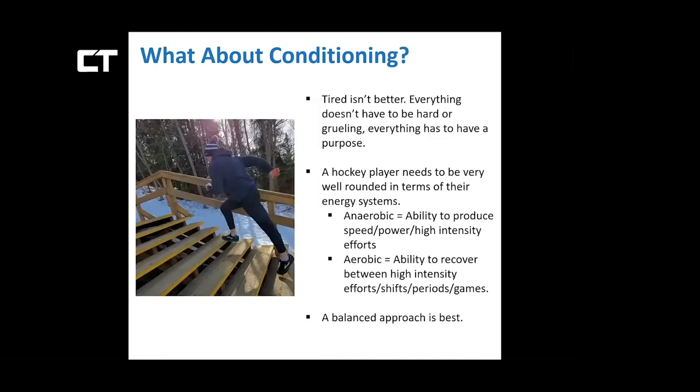Okay, so what about conditioning? So this is something where we could probably go through a whole other hour presentation just on this, right? Like focus one just on strength training and one just on conditioning. But I'll just try to summarize it in this one slide here.